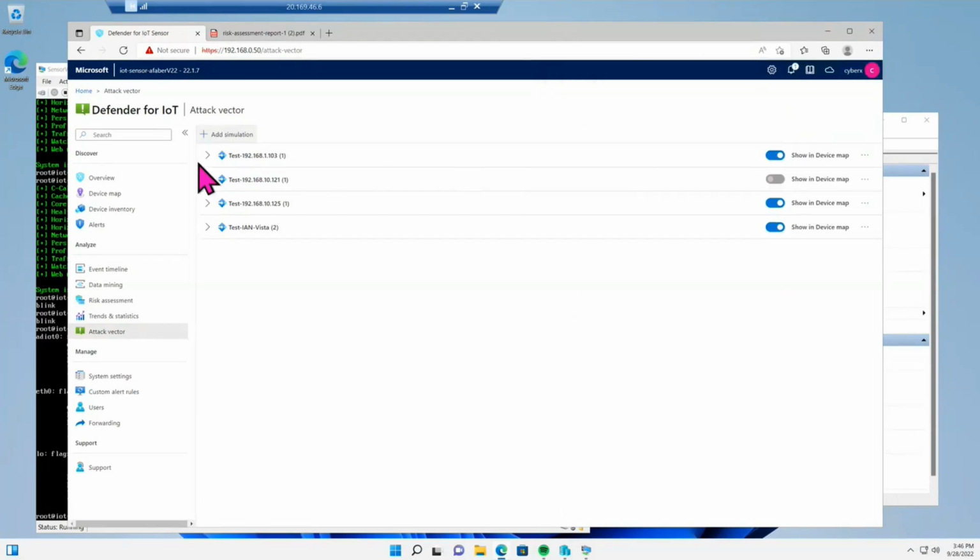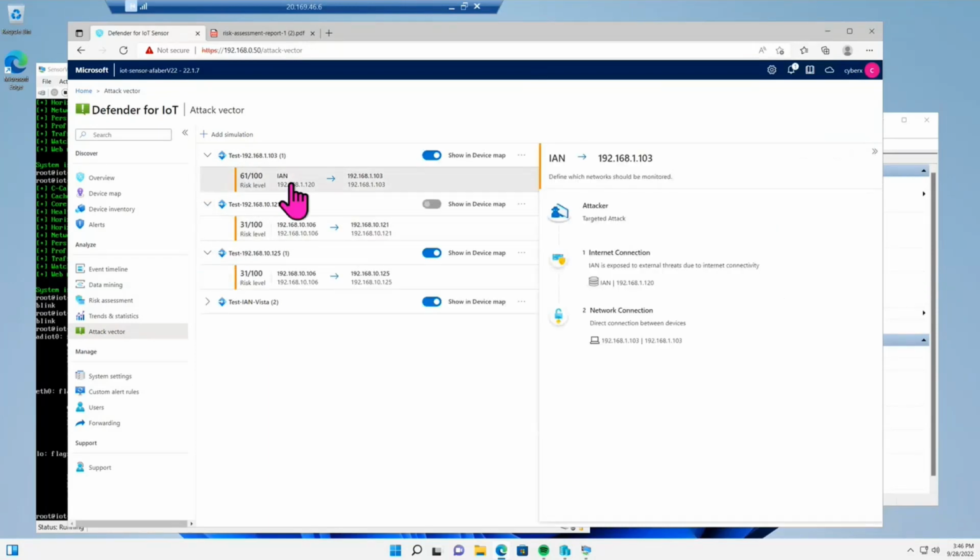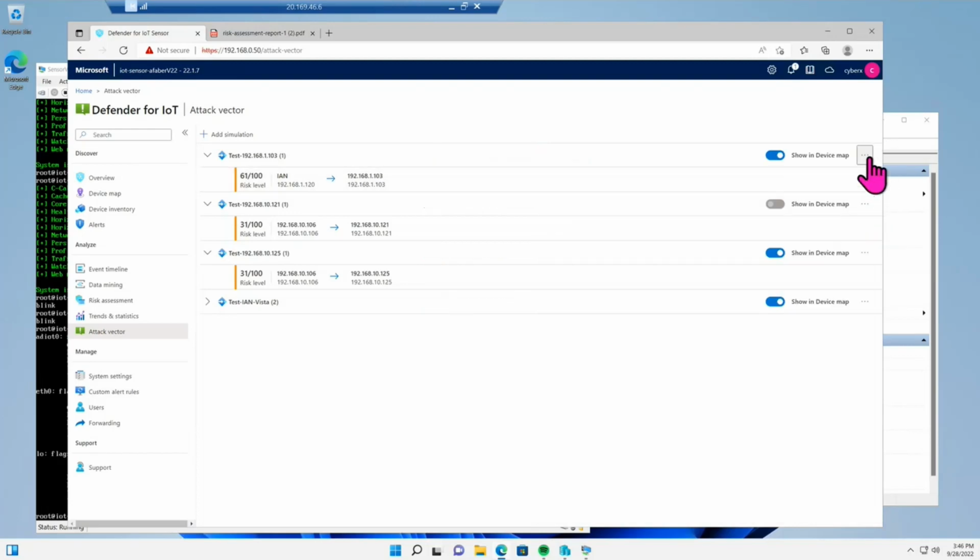I have a few of them, so I'm just going to show you the ones that I have here. Some of them are not quite as high, so maybe we'll go with this one. This is Ian's machine. I knew that it was vulnerable, so that's why I generated it on this one. So you can actually see that it has an internet connection. So if you didn't think that it was there, well, guess what? It is there. And then you can see additional information.